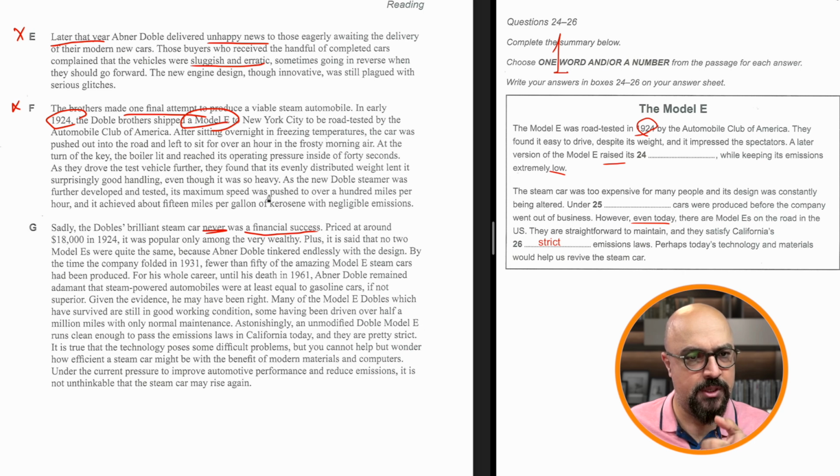What's the word that we choose? What is the word? I saw speed somewhere. Okay, it's maximum speed. So one word only. So the word is speed.